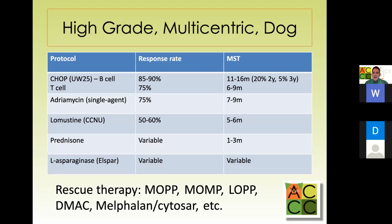But the main difference between those two is that 2-year and that 3-year survival rate, because we really don't see that with single agent adriamycin. We really only see that with CHOP-based therapy.